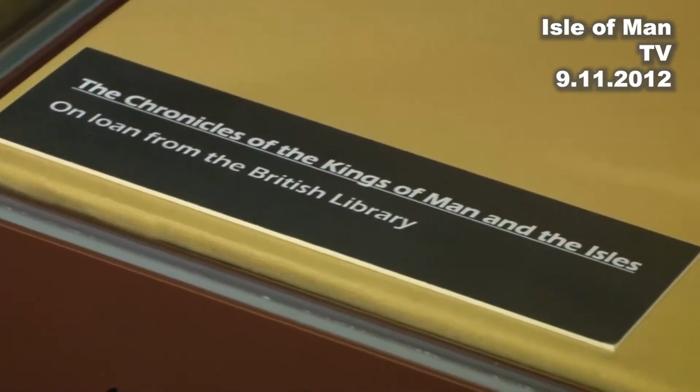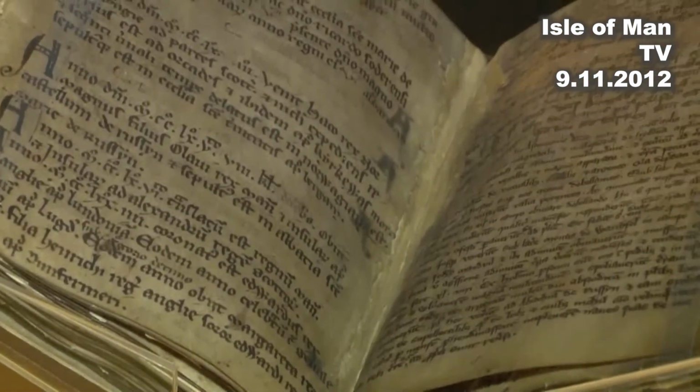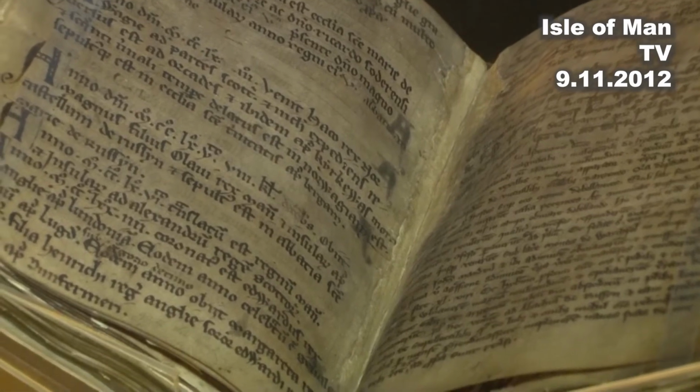What is their importance as an object? They're important because it's the earliest document written about and perhaps on the Isle of Man. So they're about 700 years old. So just as an object, they have great significance. But almost outweighing that significance is the information they contain. They tell us about the period in Manx history when the Isle of Man was at the centre of this maritime kingdom that stretched from here up to the top of the Isle of Lewis.